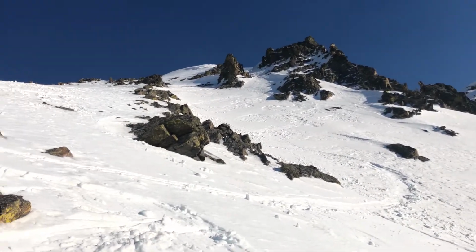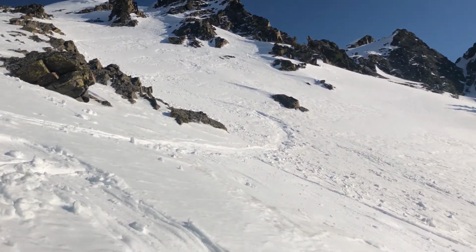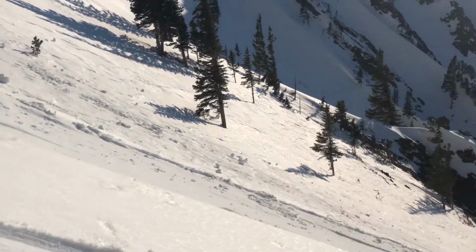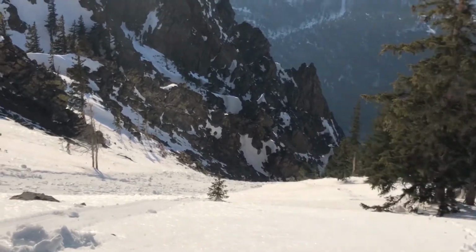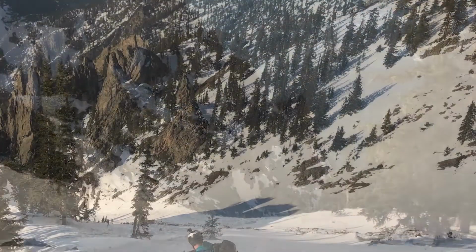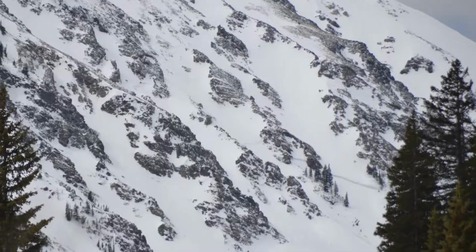Alright, so I just skied Looker's right, Fritz skied Looker's left, and as soon as I cut right there in the middle, I released a large wet slide down our intended line. So now we're going another way. Sometimes going a different way means powder. Having options is what it's all about.